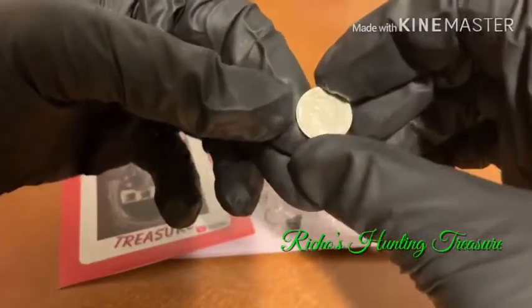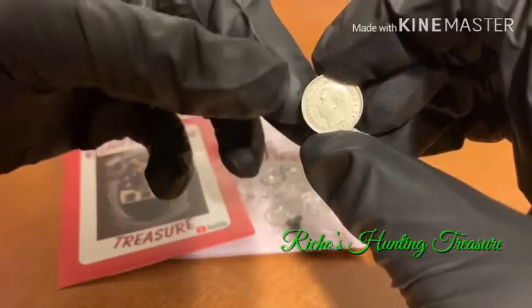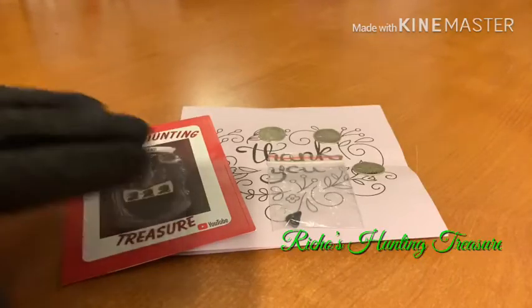So I now have three more coins to go in my Australian collection. So awesome. Thank you, Richo. I love it. Hayes loves it, but I love it since, yeah. Okay, and on to the next one.